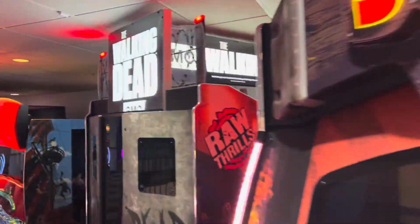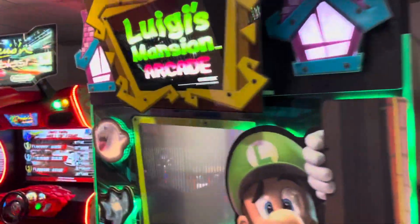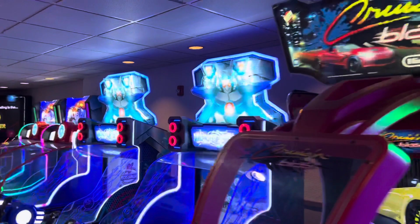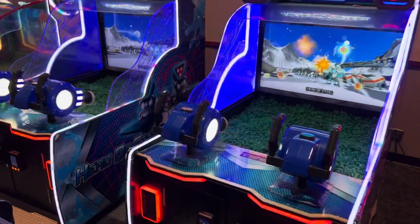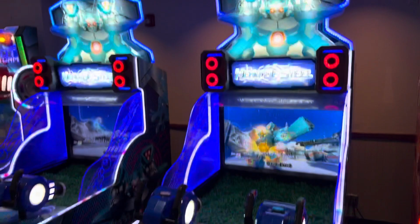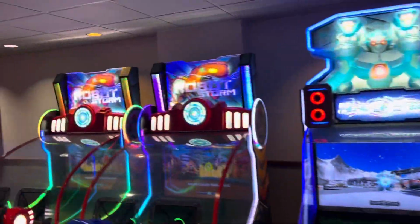And over here is the Walking Dead. Here is a Dead Storm Pirates. Here's a Luigi's Mansion arcade. And over here, there are 4 Cruisin' Blasts. And right here, there are games called Hero of Steel. It's like Iceman, and there's 2 of them, but you use the water and I guess you hit the robots. So that's a very interesting take on the Iceman game. It looks like Iceman, but it's a different theme. And over here, there are 2 Robot Storm games.